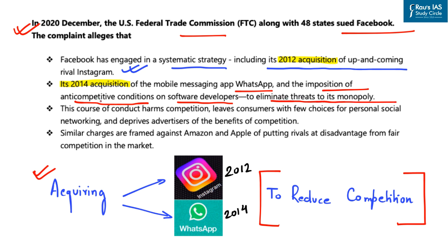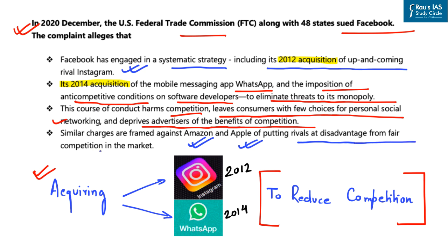Now, the US Federal Trade Commission alleges that this course of conduct by Facebook harms competition, leaves consumers with few choices for personal social networking, and also deprives advertisers of the benefits of competition. Further, the news highlights that similar charges are also framed against Amazon as well as Apple of putting rivals at a disadvantage from fair competition in the market.